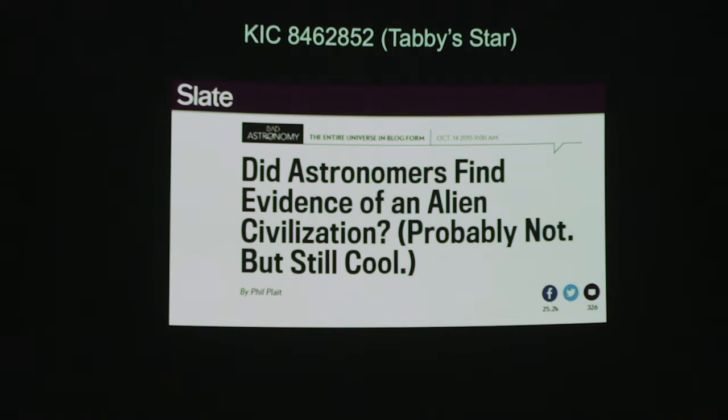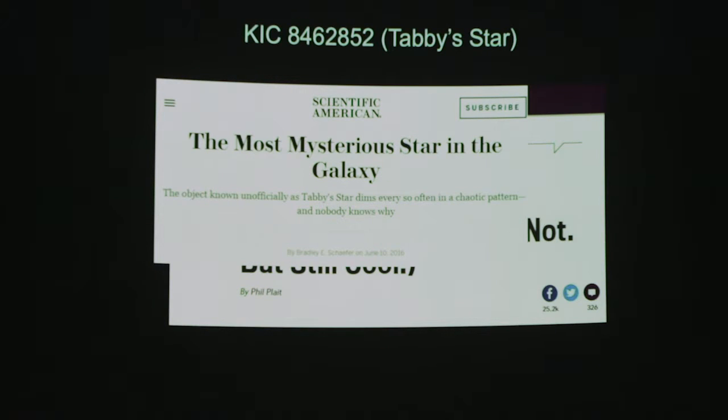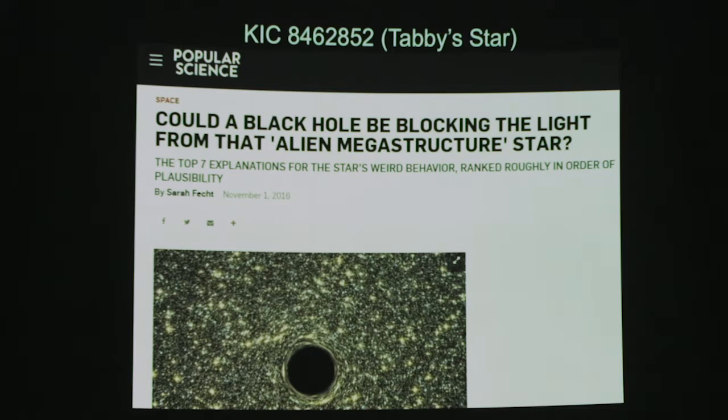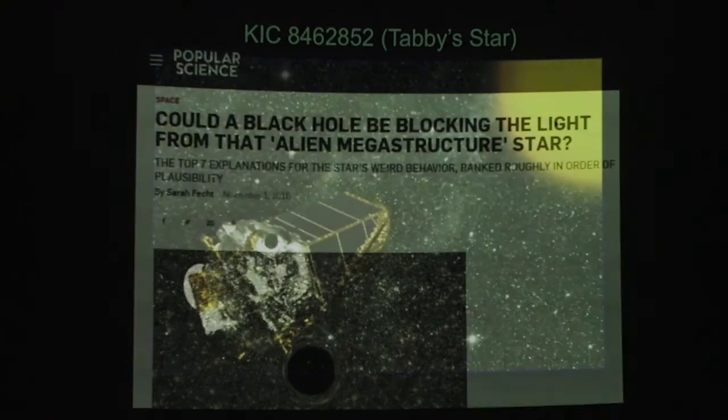But this made a big splash last October, or October in 2015, because this particular star was so strange by its behavior that people didn't know what to make of it, including all the astronomers studying it. And so here is a headline from Popular Science: could a black hole be blocking the light from that alien megastructure star? Well, the answer is no, but we'll discuss why. But it definitely got people excited, and even then, you can see, this headline came out just last November, and so let's talk about what is so unusual about this star.